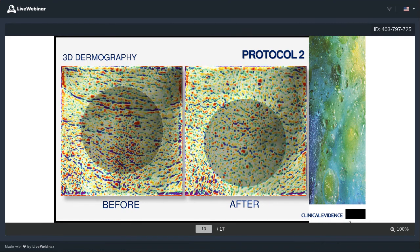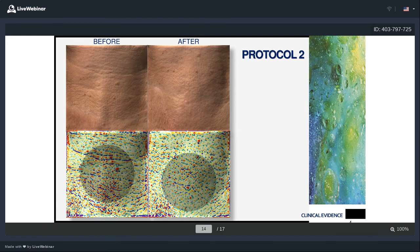But I would like to show you the results using 3D demography. And there's a clear improvement in rugosity of the skin. And the comparison 2 and 3D results after 5 treatments.